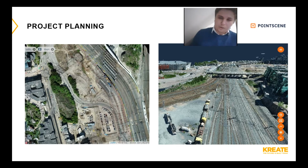The first way we started with Pointscene, when we were shown this point cloud and orthomosaics, was first to really understand how we produce the raw data, how we get it, and so on. But when those things were clear, that okay, it's not rocket science, it's quite normal, simple operations, we started producing these ortho mosaics and point clouds. That's the correct words. And then immediately the project planning area started to rise up.